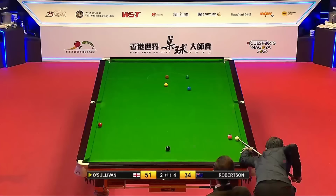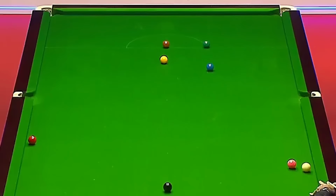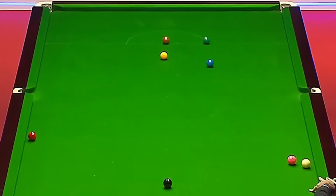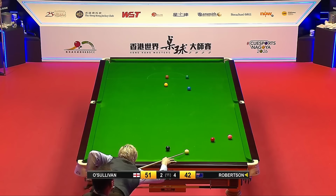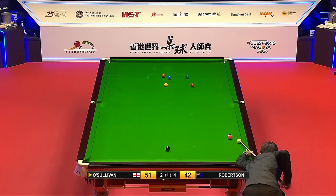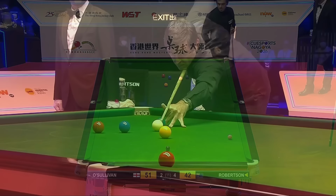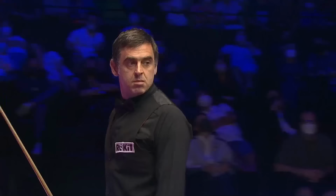Different way here, up and down. Oh, he doesn't want to leave a free ball. Foul and a miss. Foul and a miss. Might be in trouble again, but he's not left the red on. Yeah, that'll do. So advantage the Australian. Yeah, very much so. With a chance now.